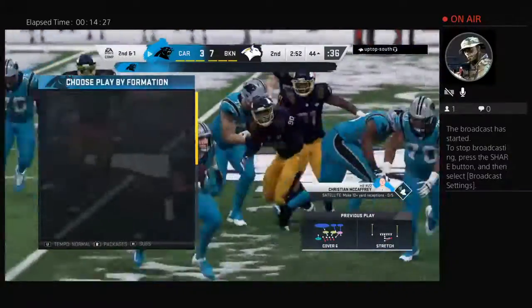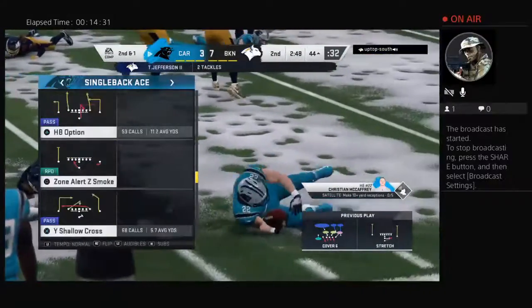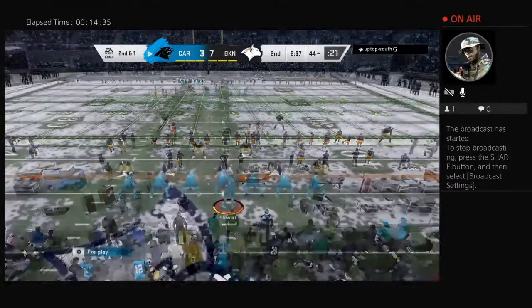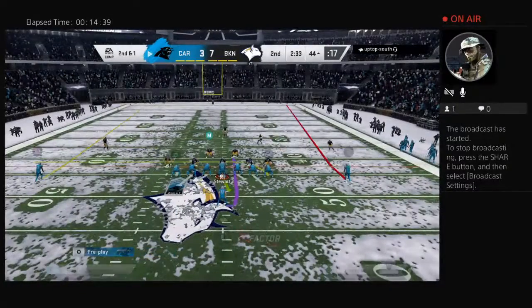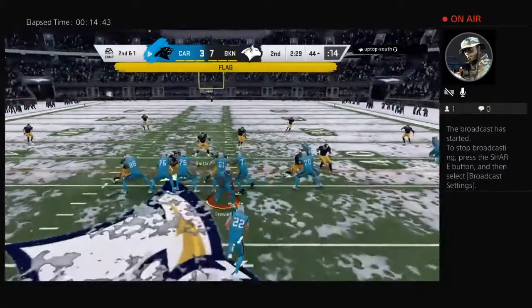2nd and right at a yard. You talked about the need for them to establish the run early. They've been able to do that here in the first half. And that means that the whole offense has adopted that attitude and that persona. We're going to take care of this young quarterback. Let's all get together and run it and take the pressure off. 2nd and 1.